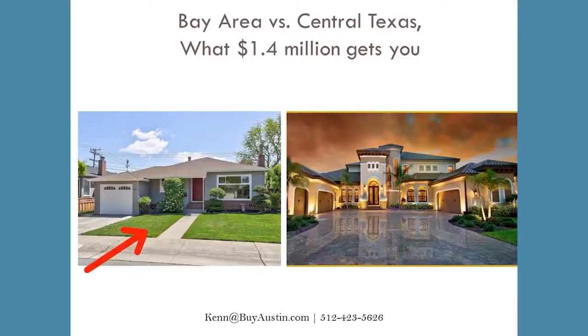I kind of showed you this chart before, this picture before. This is a house one of my clients sold in San Mateo, California for $1.4 million. It's a three bedroom, one bath house with a 1-car garage built in the 50s. It was nicely renovated. $1.4 million.